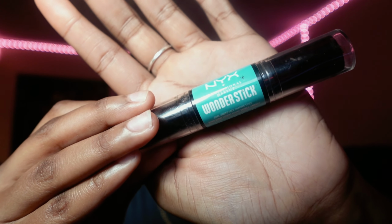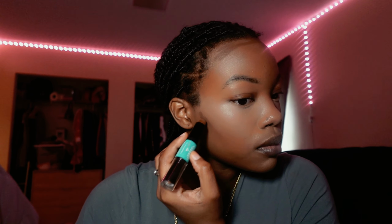Look at that. Yo, she has improved so much when it comes to doing her eyebrows. Oh, my fault. Now she got the wonder stick. Now she gonna put it around her cheekbone, around her edges and hairline.